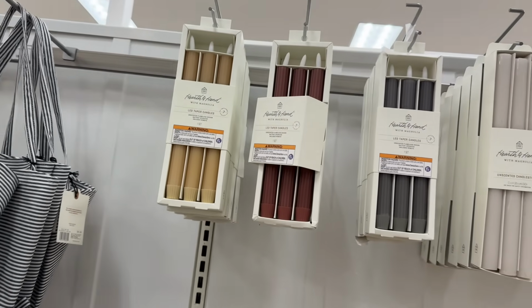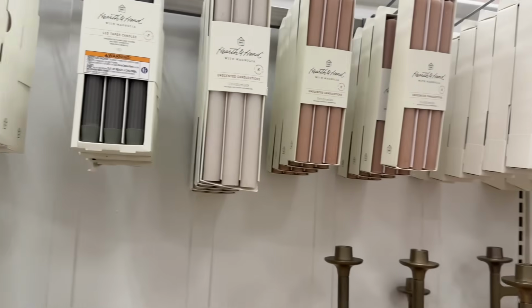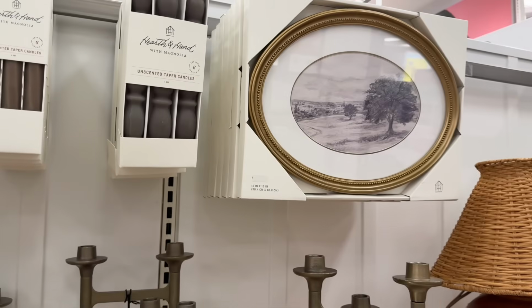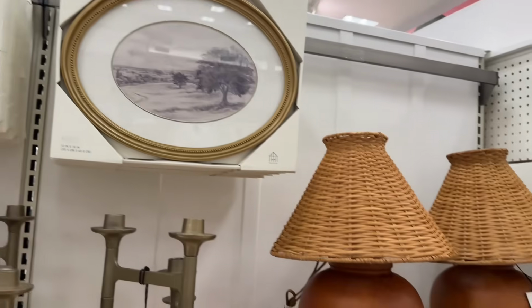And then they had several of these LED candles, several colors of those, and it's like a 6-pack. They're expensive. They're like $30, but you do get 6 of them. And then they had a lot of just traditional wax candlesticks too. Love this art. It's like the oval shape.